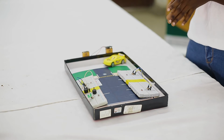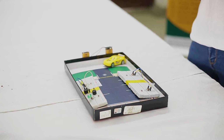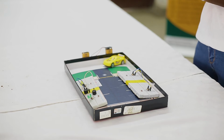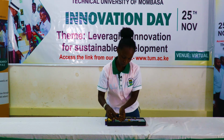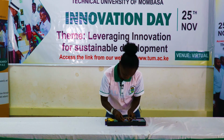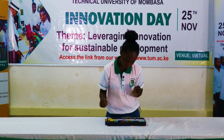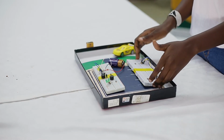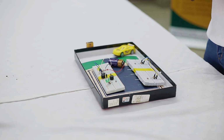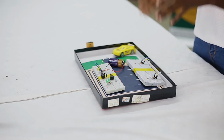So I used a number of sensors and transistors and some lights. These lights are my actuators. In other cases, instead of lights, you can use counters or any other circuits that you find more applicable in your case. So my two boards represent two parking areas each: slot 1, slot 2, slot 3, and slot 4.